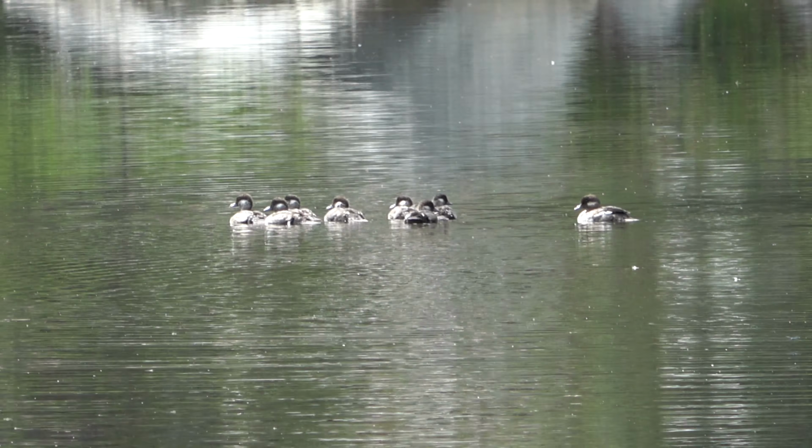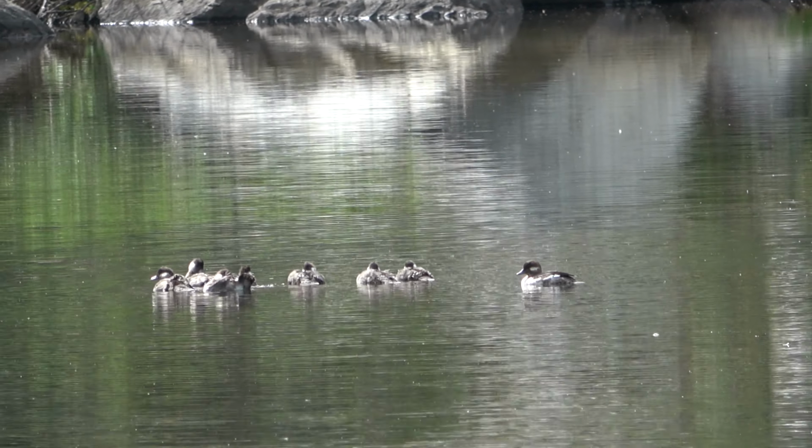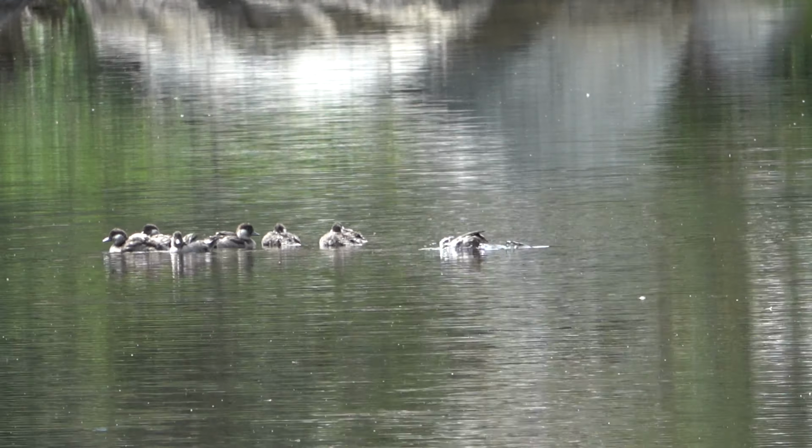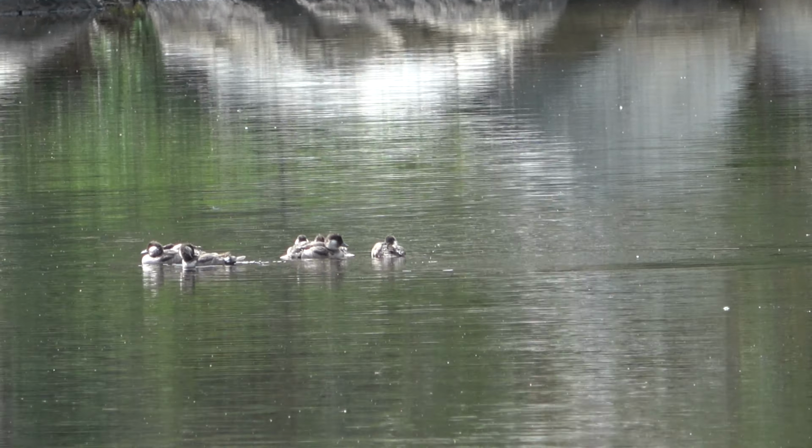Buffleheads breed near lakes in northern forests where conifers mix with poplars or aspens. Kind of what Tahoe National Forest looks like, right? Buffleheads nest in tree cavities, especially old northern flicker holes, which are very common in Tahoe National Forest too. When the young come out, they have to jump out of the tree, but because they're so lightweight, they don't get any damage from falling. So that's kind of cool.